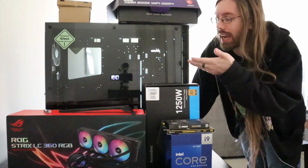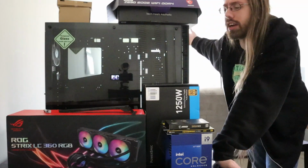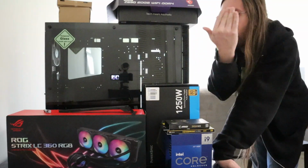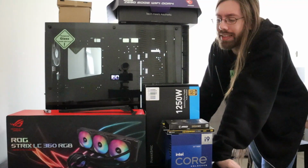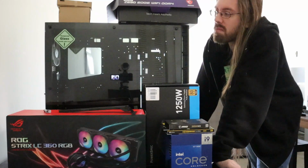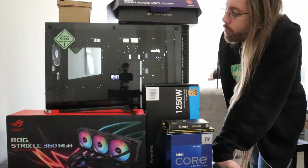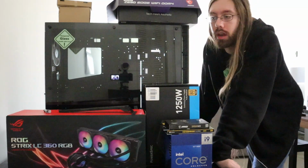I just wanted a clear case because there's plenty of times where I need to look into the computer because something's rattling or whatever, and I just want to make sure it's not a wire caught in a fan or anything like that. And I have to take off the whole side of the case to do that. I wanted a clear case so I could just look in, be like, nope, nothing looks bad. It's probably just a fan rattling or something.